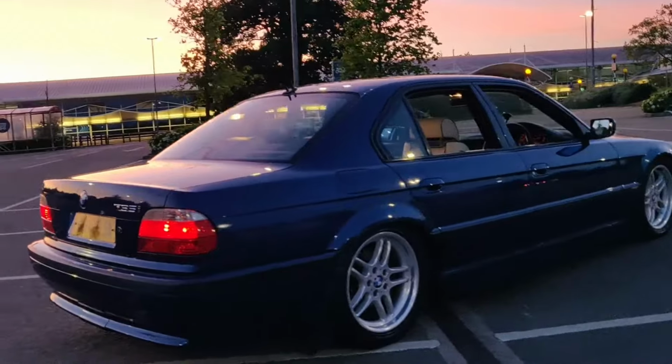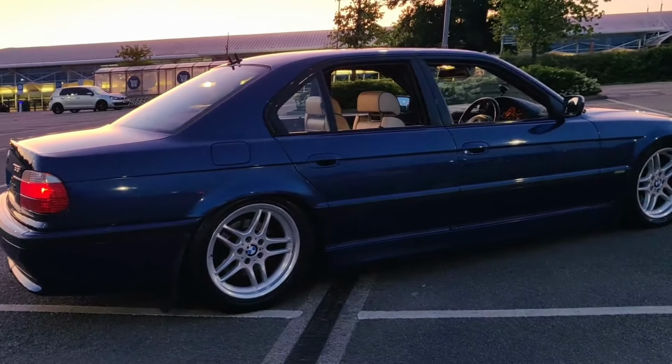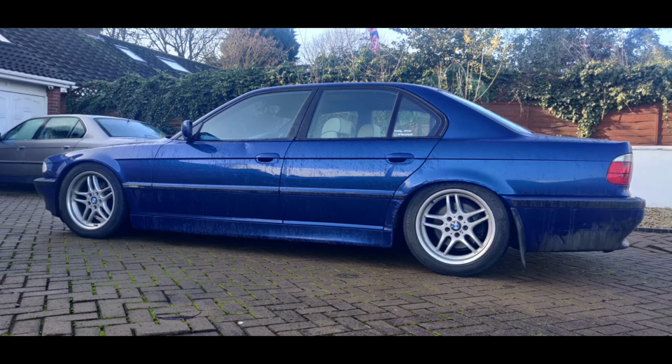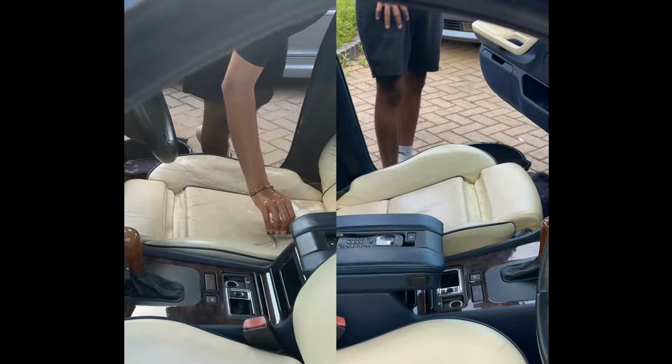So we're going to start with Manoj's car, and we're going to do a full detail of his car. We're going to do the interior, the carpets, the seats, the full trim, and then we're going to do a stage 2 detail on the exterior. So let's get started, guys.